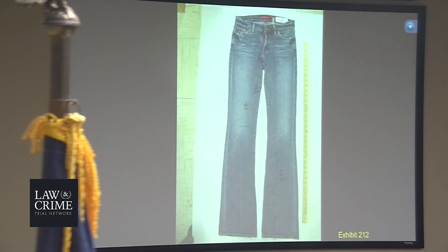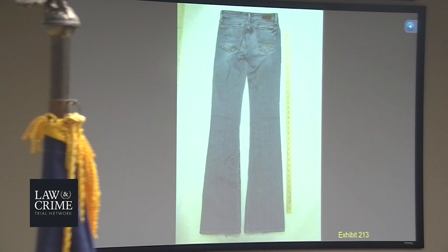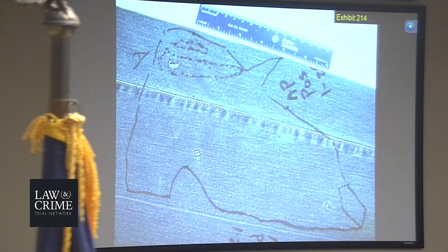The markings are really visible there on the right leg, both legs. Are those your markings? Yes, they are. And that is the other side of the jeans, the back side? Yes. This is stain A, it was on the lower left leg. Right or left leg, what do you call it? It's on the left leg.